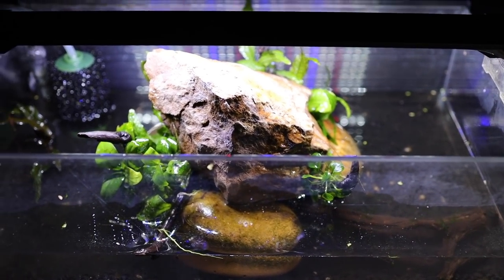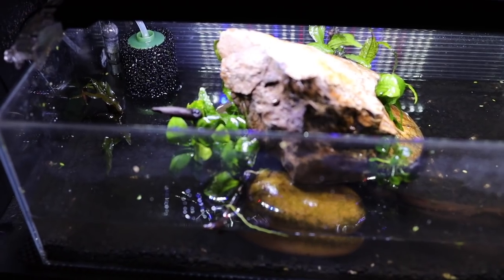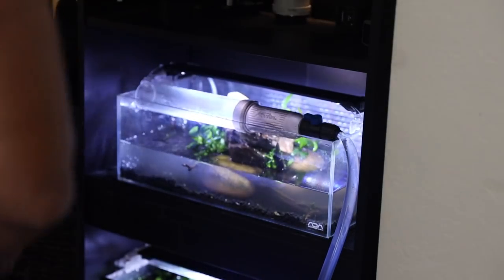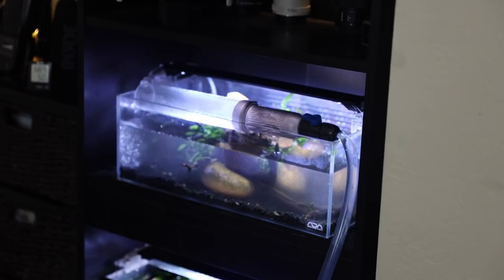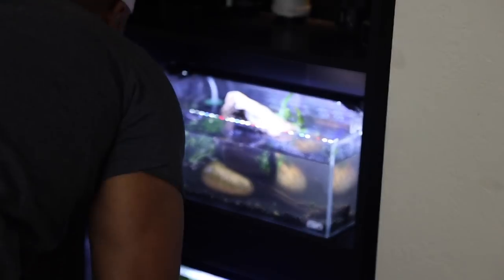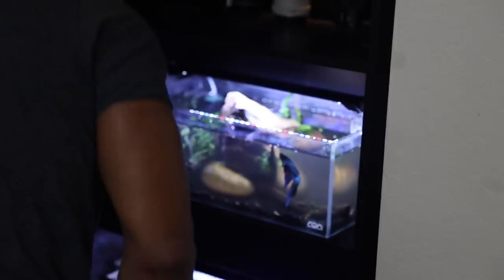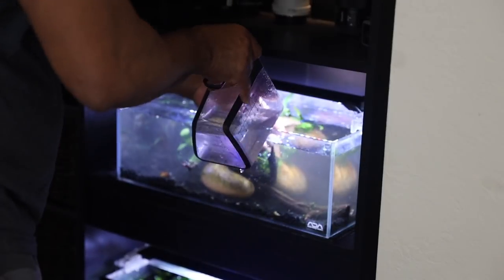Eventually, I hope that these will grow up and maybe even grow out of the water a little bit. That would be a nice effect, as a rock also does protrude from the water surface, like an island. And then refill, obviously dechlorinating with your preferred dechlorinator. I use Fritz Complete, and put your inhabitants back in.